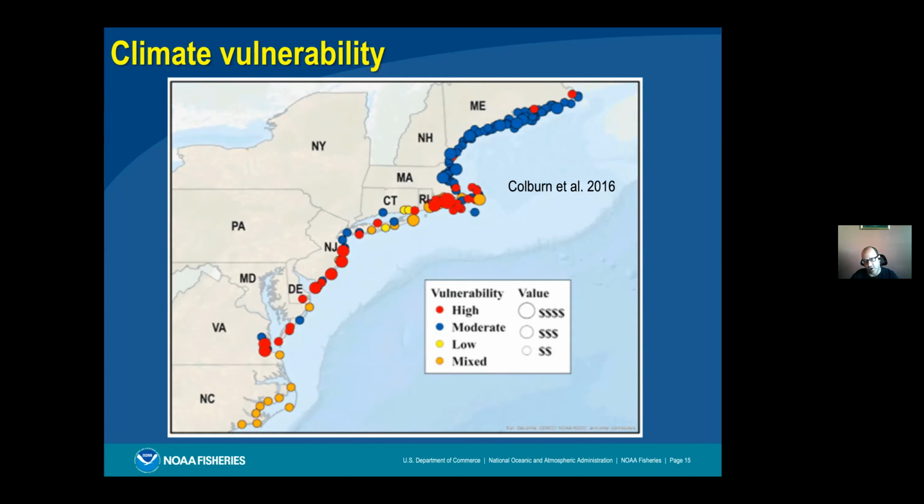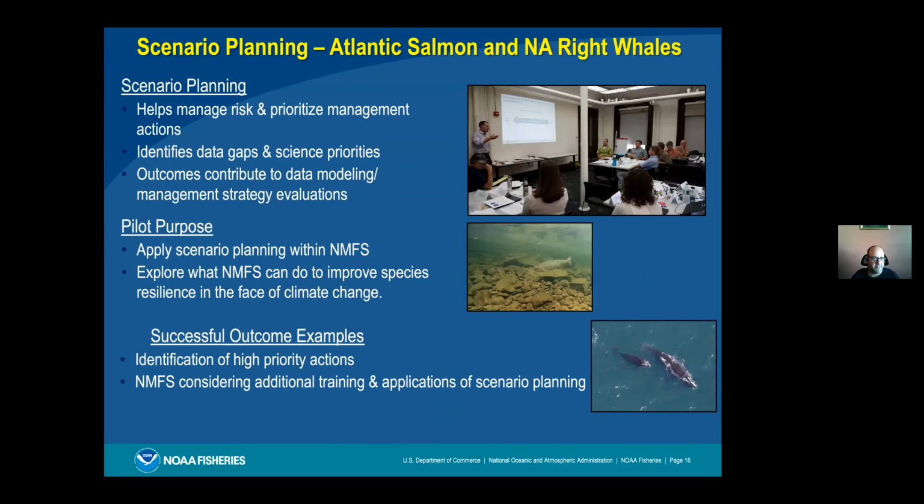also had a lower to moderate vulnerability score. So those ports that were bringing in a less diverse catch had a higher vulnerability. So essentially suggesting that those ports that have more diverse catch could have a higher adaptability to future changes because they're already having a more diverse catch or more diverse landings.